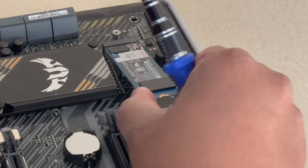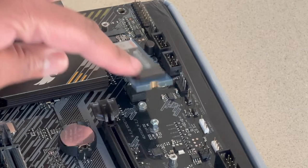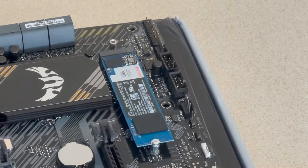So find your notch, put it in at an angle. It should be up like that. Get your screw, push down, line it up, screw it in, just like that. It's very, very easy. Building a PC is not hard, and believe it or not, we're halfway done.